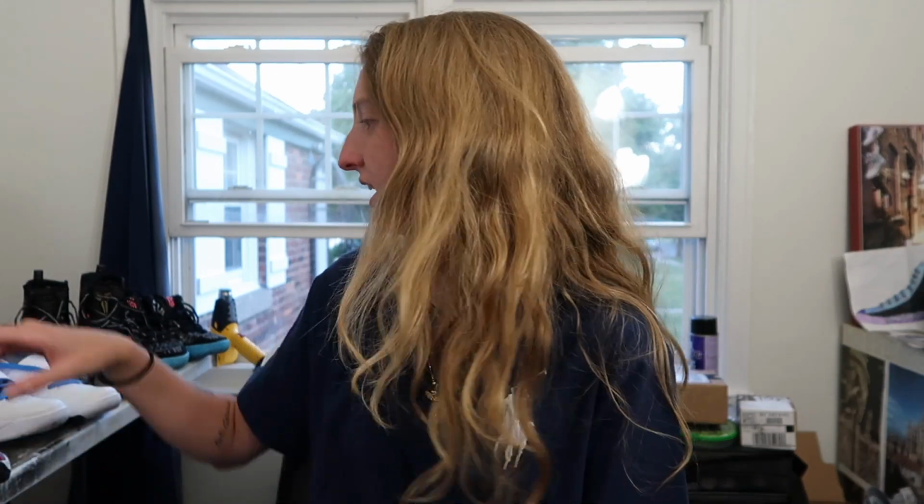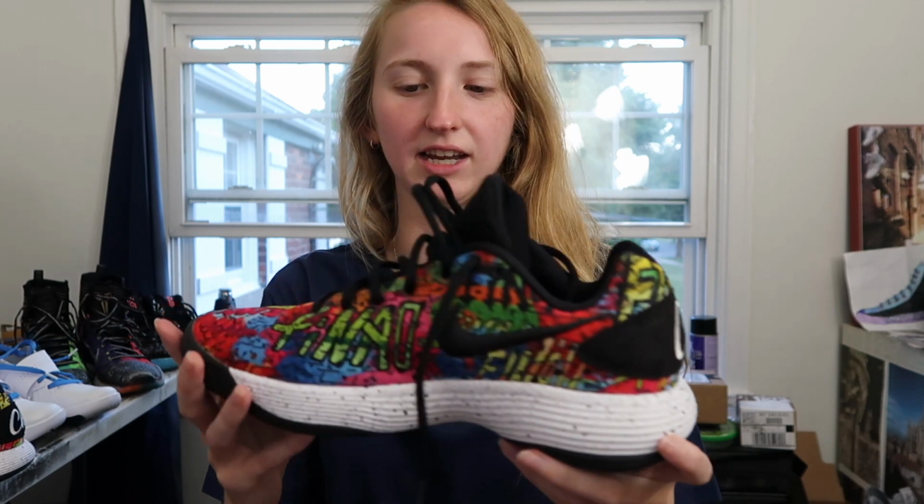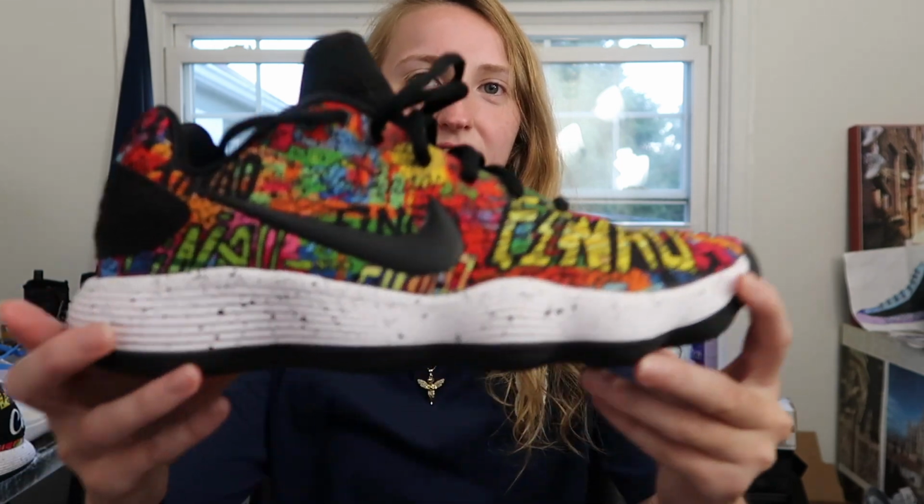So starting it off in no particular order for favorites, we have my Hyperdunks Chicago Edition. These were actually pretty rare to get. I was lucky to get them. These are size 8. So for basketball shoes, I do like them a little bigger. I'm usually a size 7, but I double my socks with these. These only came, like, lowest size was an 8. So, you know, I had to get them. But they're cool. They have, like, graffiti and stuff.